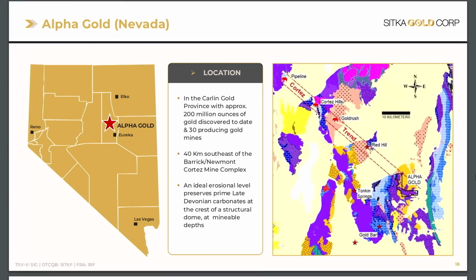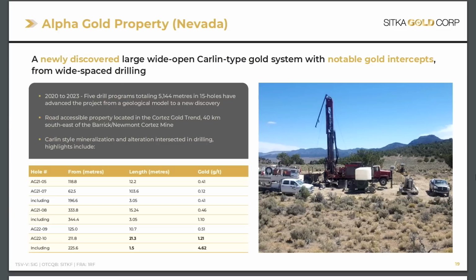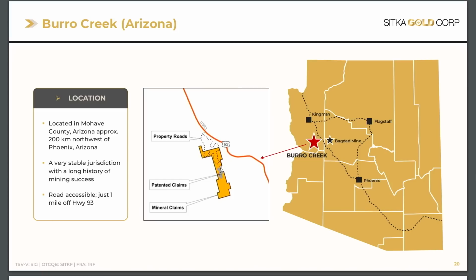Just quickly, this is our Alpha Gold project in Nevada. It's in the Cortez Trend. It's got 20 million, 15 million ounce deposits in that trend. We're to the south of it. We've made what we feel is a legitimate discovery there. Not hitting a deposit yet, but certainly we're finding gold in this area that was previously overlooked. We've had plenty of gold hits in the drilling. So again, it's not our main focus, but we have a good pipeline of projects.